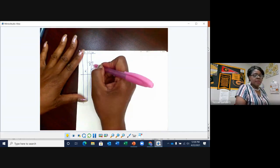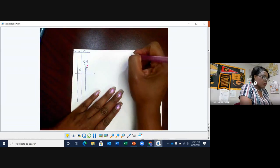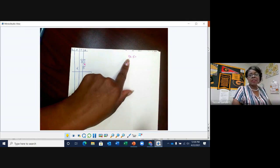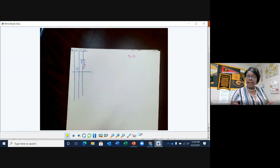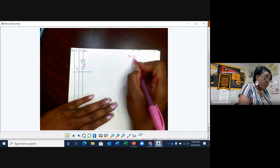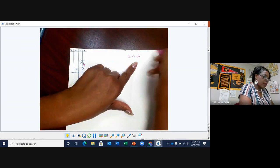5 times 7. Start problem solving. Visualize it. They gave you 5, right? You started at 5. Get up 7 fingers. Count by 5s, yes, if you need to. Sometimes you have to have those human manipulatives for those of us that are hands-on learners, and I don't want you to feel shame. You need to use it, hands-on. Count 5, 10, 15, 20, 25, 30, 35. So 7 times 5 or 5 times 7 is what? 35.